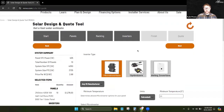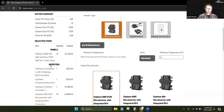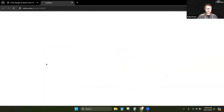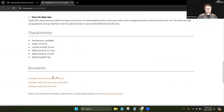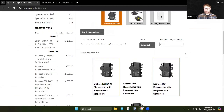And then we'll choose our inverters. It defaults to microinverters. You could also choose optimizers with a string inverter. And there's battery storage options as well. As you're making your selections, you'll see a bill of materials populate on the left-hand side with pricings and quantities. If you're not sure what a component is, say for instance, the flash foot 2, you can click on that item. It won't lose your page here, but you'll have a second tab that'll show that item page and it'll describe it. You can get the install manual, any tech briefs, to get educated on the materials as you're making your selections here.